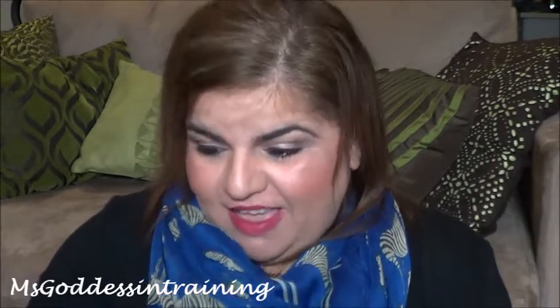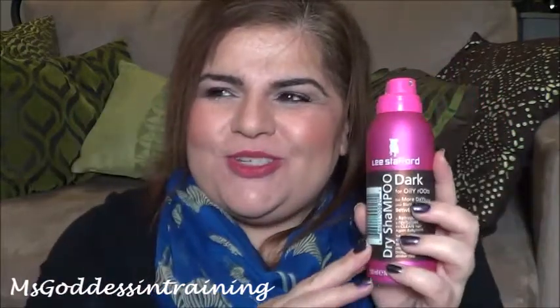And the other hair item I used up was a Lee Stafford Dry Shampoo Dark for Oily Roots. That's it there. As you can see, it's got one of those shakers, and what I would recommend if you bought this one is that when you start shaking, you actually don't hear it, and you have to just keep on shaking it, and when you do hear it shaking, that's when the colour goes through whatever the other substance is in there, because sometimes it can spray a bit white. But this is good for those of us who have some grey roots. It also, if you've got dark hair, you've got less of a chance.